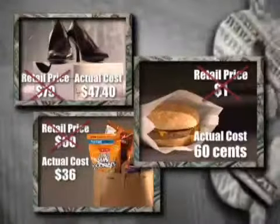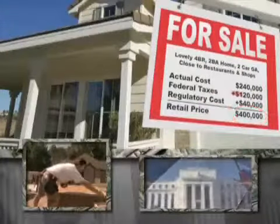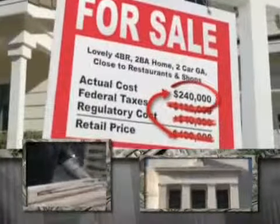Seem more affordable? Now take a $400,000 new home. Eliminate the federal government share, and that same home would cost you $240,000.